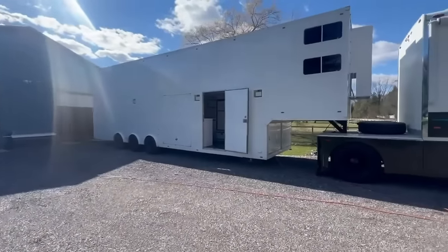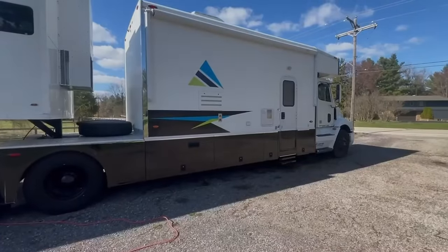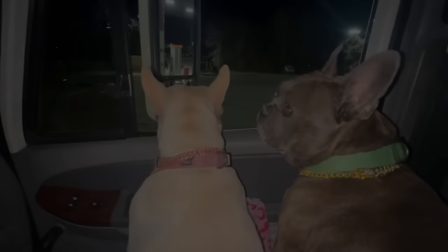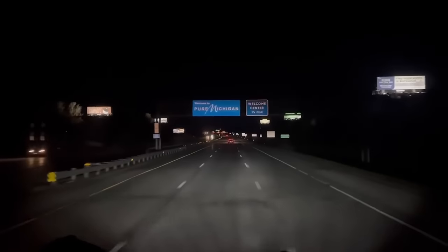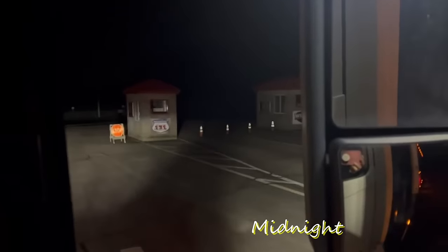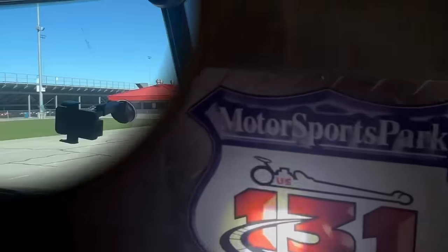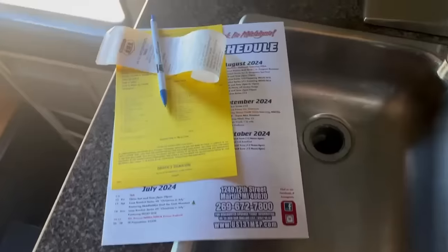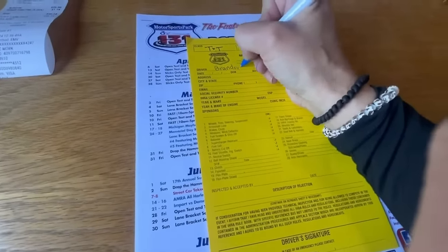Friday, headed to 131 in Martin, Michigan. It's a 3.5 hour drive, and we arrived somewhere around midnight. We set up camp outside the gates and get some sleep. The next morning, we find our spot, get our tech cars, and unload, because today's gonna be a good one.